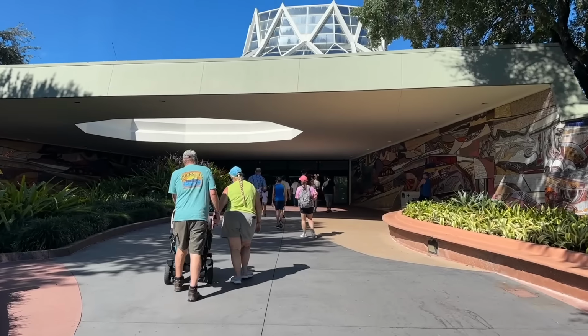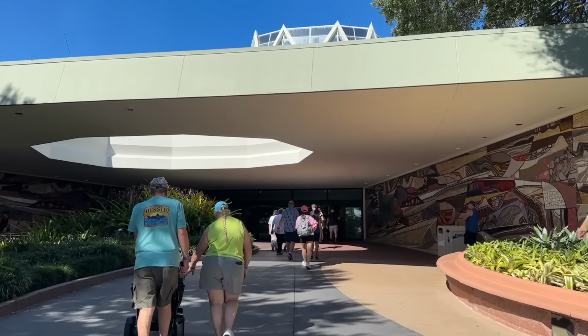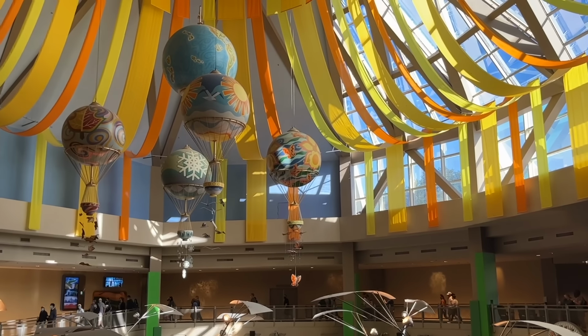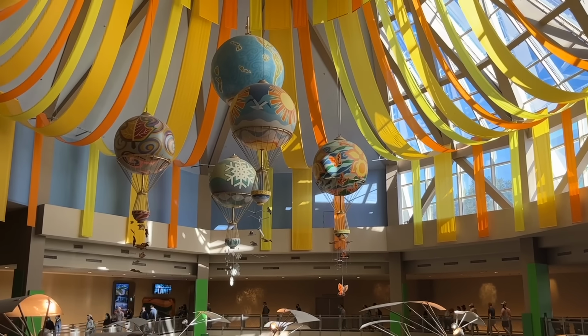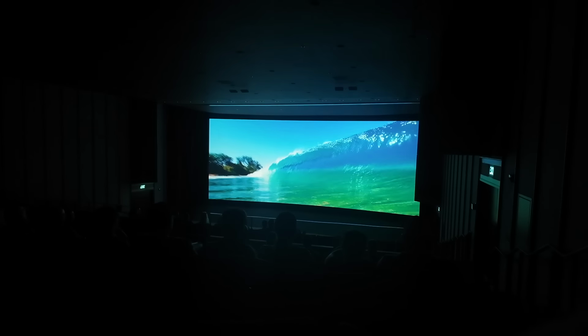Don't get me wrong, it's cute and has a nice message about why we should treat the earth with respect, but there's nothing much else going on here. It's a theater, it's a little show, and it's a decent place to just sit and breathe and enjoy the AC if nothing else, but let me know in the comments if you've actually seen this show. Maybe I will be completely aghast and so proud of you.